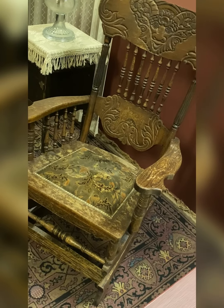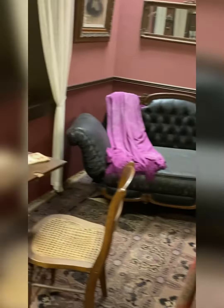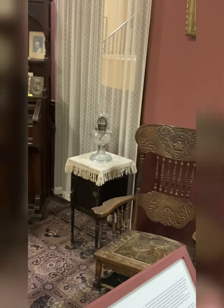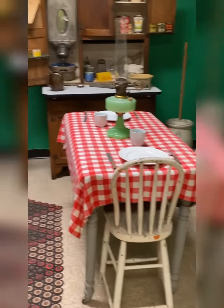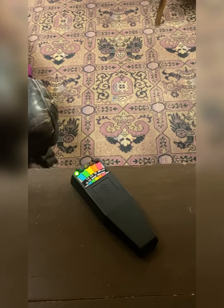It's a neat looking chair. Kitchen from the early 1900s. Pipes. Is there someone in this little living room here? Can you come up and touch this box on the windowsill?